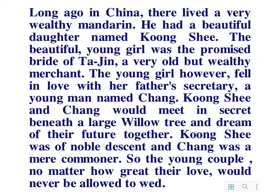Long ago in China, there lived a very wealthy mandarin. What does wealthy mean? Wealthy means rich. So there was a rich mandarin. He had a beautiful daughter named Kung Shi. The beautiful young girl was the promised bride of Ta Jin, a very old but wealthy merchant. So the merchant was rich. The young girl, however, fell in love with her father's secretary, a young man named Chang.